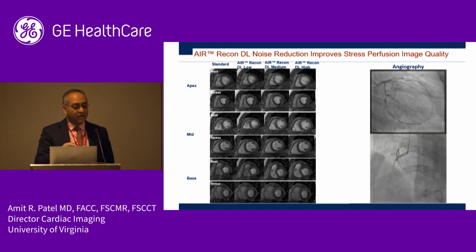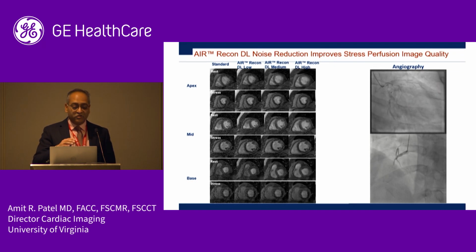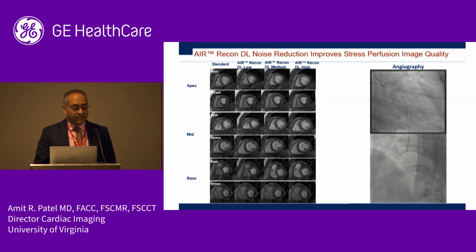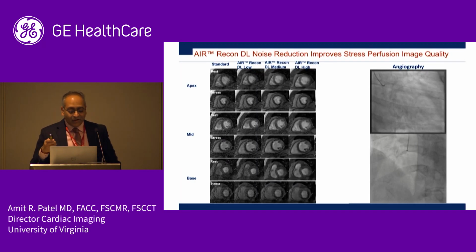Here is our study of AIR Recon DL noise reduction in stress perfusion imaging. Here you have a typical stress exam with the apical slices at rest and stress, the midventricular slices, and the basal slices. Here we've reconstructed the images from our standard reconstruction to low deep learning, then medium and high. You can see how the noise is being removed, and you can easily appreciate how the image quality improves as you go from standard reconstruction up to high DL, or at least a medium DL.